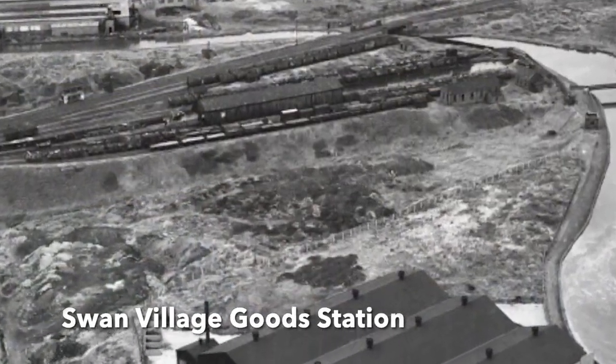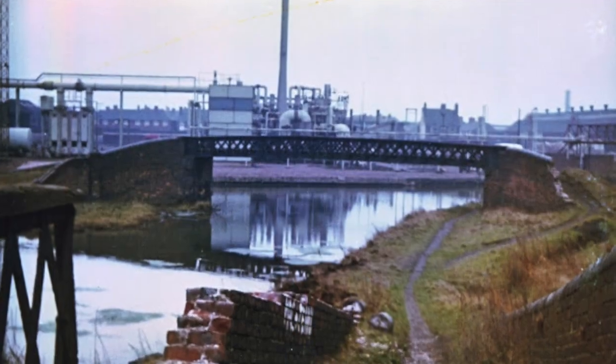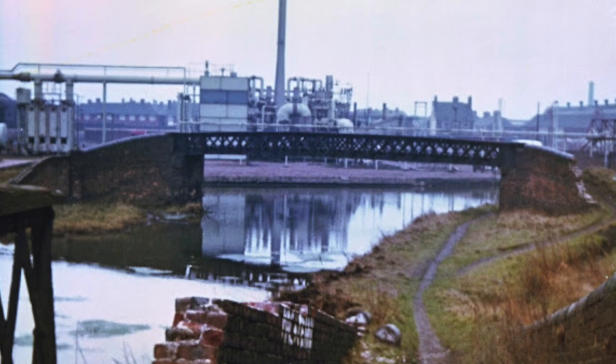By some miracle, GWR's Swan Village Goods Station Interchange Basin has survived right behind me. Its entrance is still spanned by its original lattice bridge, and opposite stood the gasworks, which help orientate lots of the old photographs of the area.